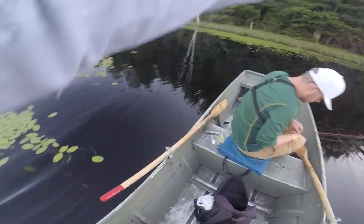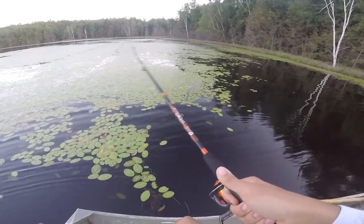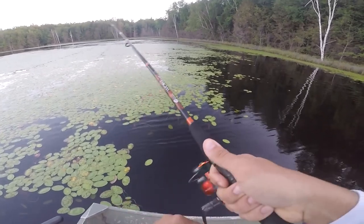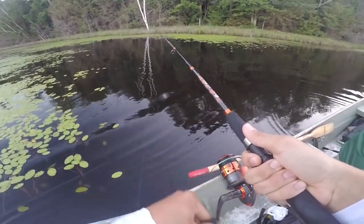All right. Take advantage. Brandon is retying quick. I have to take advantage of this situation and catch this fish to win it. Broke my, oh my.